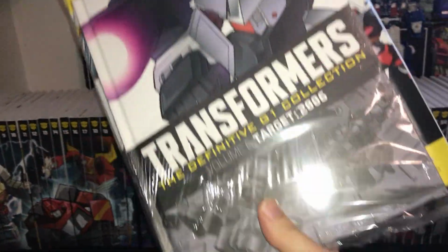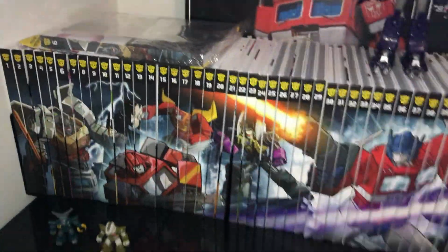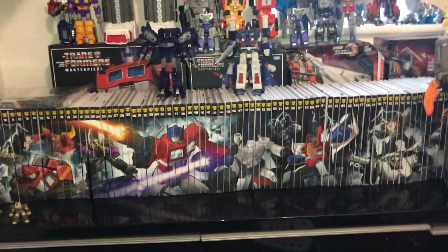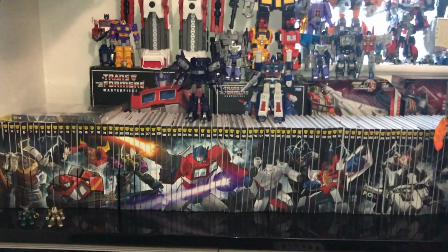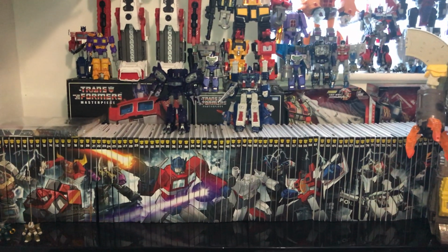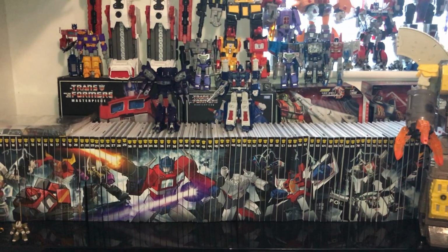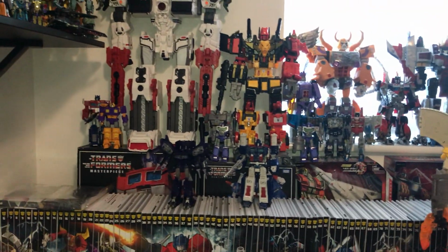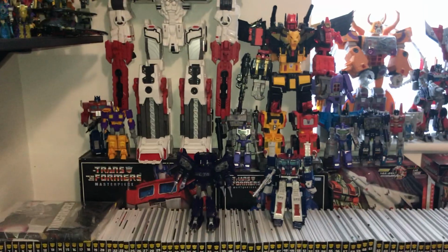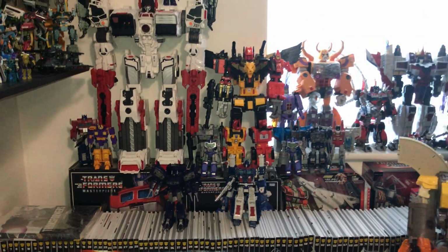So this was number 1, and as I say, they released them weekly, and as you can see, they all built up, and they've got a nice spine display there. They've got all of the G1 comics, all the IDW continuity, sorry, and yeah, there they are. So that's what them books are. So let's have a look at some of the figures. There's an MP4 box there. I prefer the MP1 and MP4 just because it's bigger.